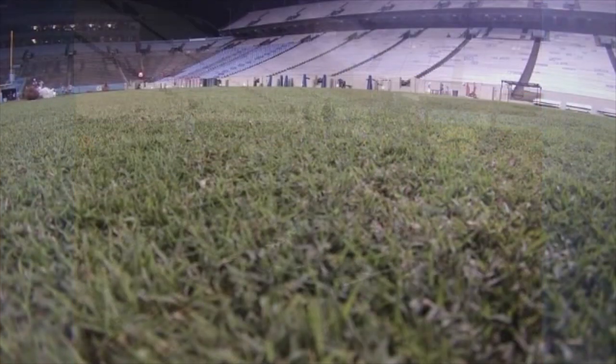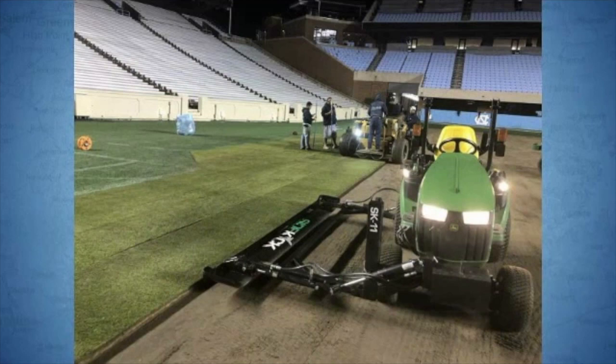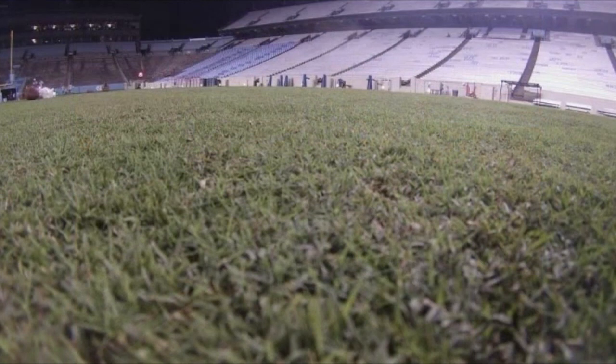Sidekick's a big part of what we do. It's a great tool for pushing that heavy grass around and getting seams tight. We used to do it with rakes and people get tired, and it's really worked well for us. Again, Casey, the photographer, I think he did some work that night, but he took a lot of pictures too.